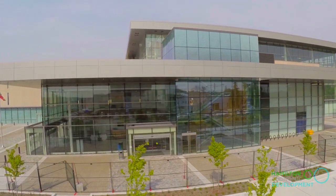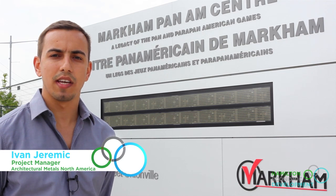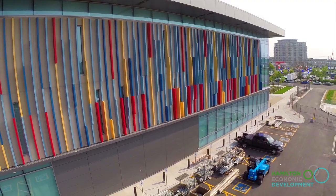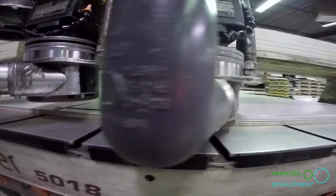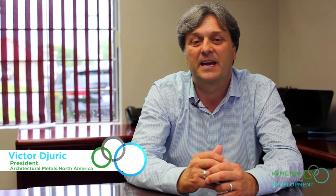Architectural Metals North America is proud to present aluminum composite panels on the Pan Am Center. Architectural Metals North America specializes in supplying and installing aluminum composite panels in Canada.